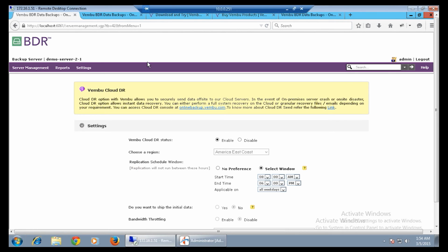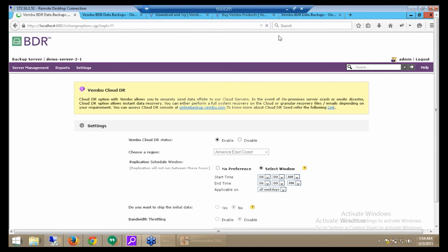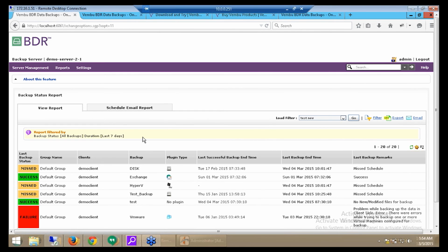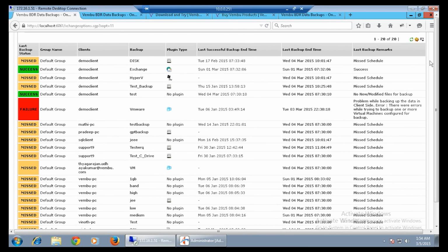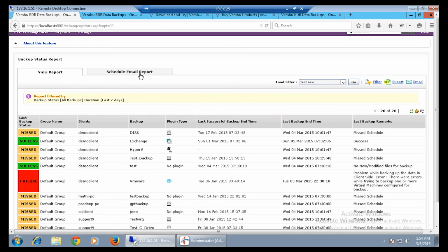On top of that, we provide multiple reporting functionalities. So we have backup status reports that will allow you to know what's happening with your backups. If your backup job has failed or if it is successful, you will know all these details. And you can export it as a CSV file, you can email it to yourself, and you can create filters.